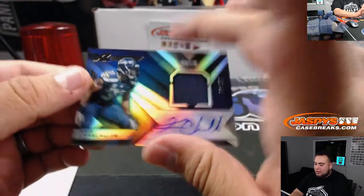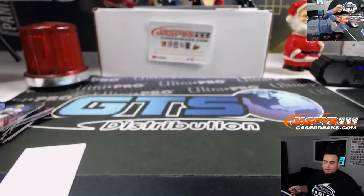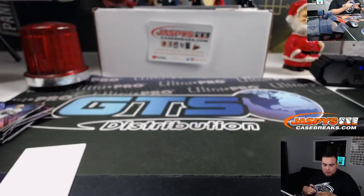And Cam Chancellor, wow. Jersey auto, don't really see too much of him. 9 out of 25. Seahawks going to Jeff. Jeff, sorry. There was a beast on the field.